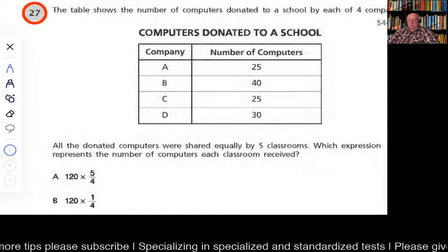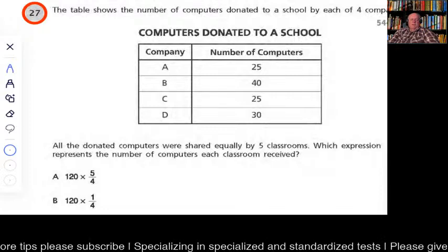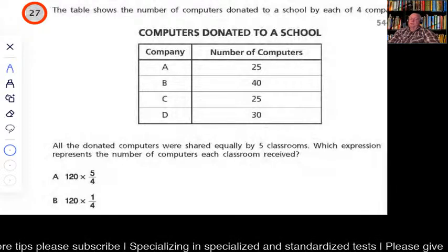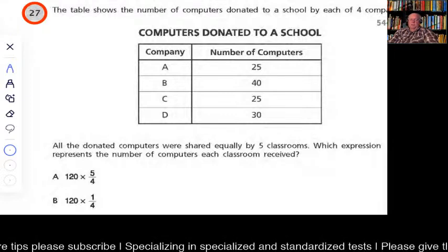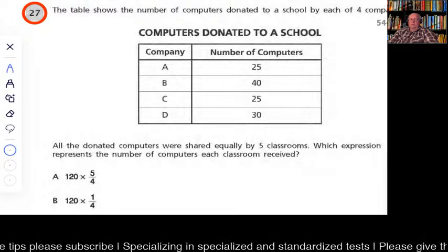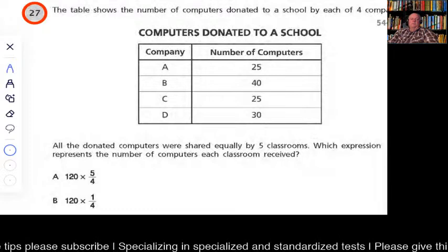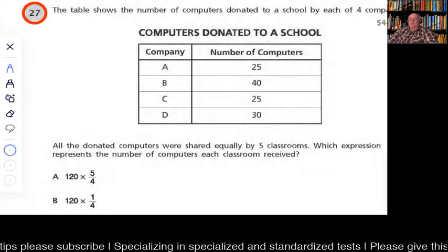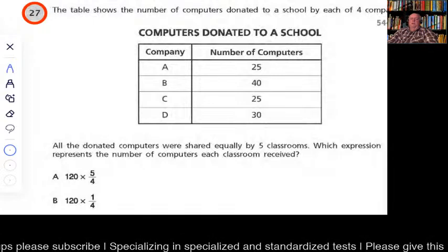Okay, this doesn't quite fit on the screen. I could shrink it down, but I'm going to leave it as is for now, and we're just going to process it. We're going to look at the illustration first. This is the computers that are donated to a school. There's a company on the left hand. There's company name A, company name B, company name C, company name D. Company C gave 25 computers, as that says the number of computers. The number of computers what? Well, the whole thing is about donations. So company C donated 25 computers.